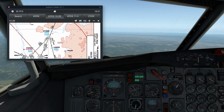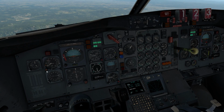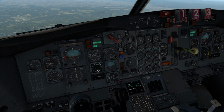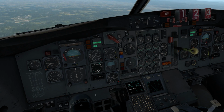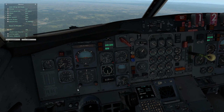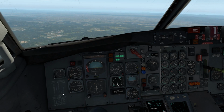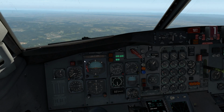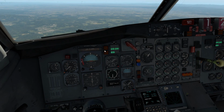Because we actually need to kind of get down and slow down pretty quickly here. Put the speed brake out, target 250 knots since we're about to pass through 10,000. Alright, it's 250 and holding. Still got a few miles to go to the waypoint. Kinda want to steepen the descent a bit.